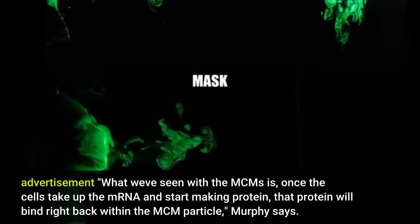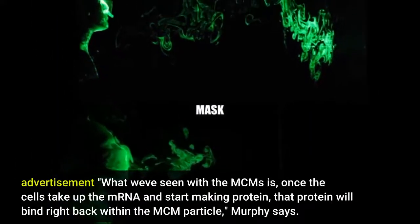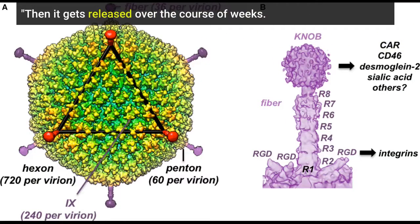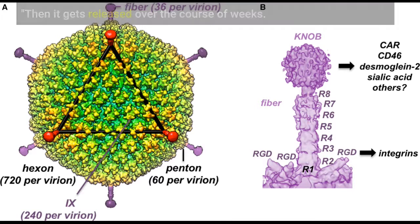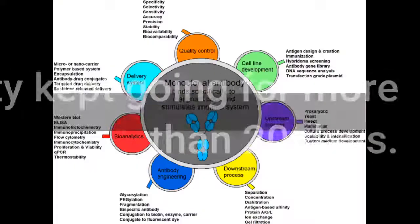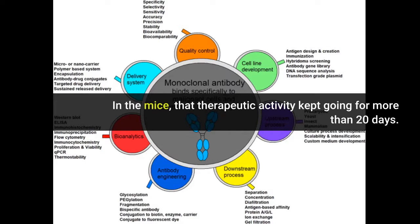What we've seen with the MCMs is, once the cells take up the mRNA and start making protein, that protein will bind right back within the MCM particle, Murphy says. Then it gets released over the course of weeks. We're basically taking something that would normally last maybe hours or even a day, and we're making it last for a long time, and because the MCMs are large enough that they don't enter the bloodstream and float away, they stay right where they are needed to keep releasing helpful therapy. In the mice, that therapeutic activity kept going for more than 20 days.